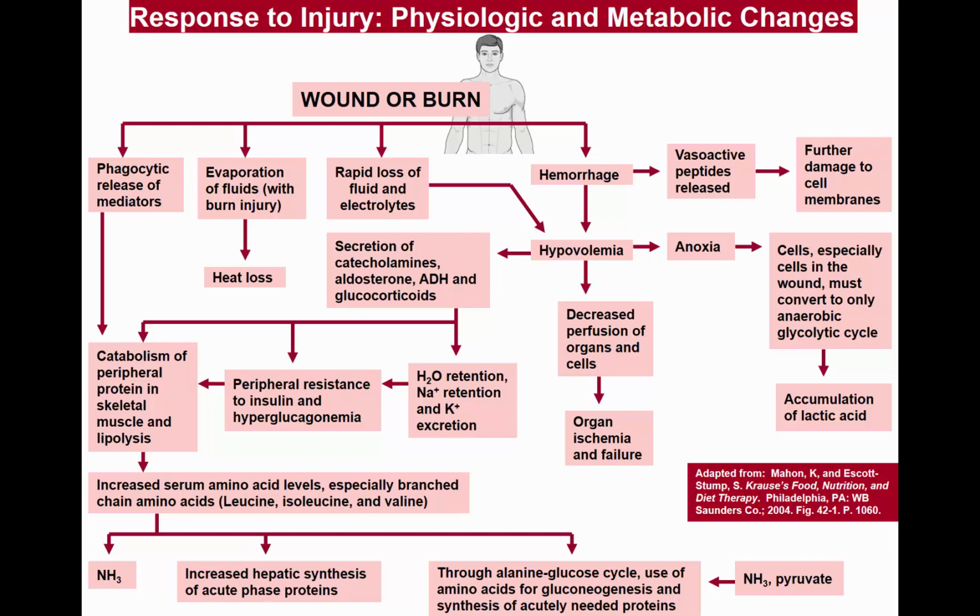The decreased synthesis and increased degradation of albumin under these conditions. What did I say? Why was that? What's the point of that? Why would your body make less albumin and degrade it? What's the purpose of that while we're mounting a response to a major injury?